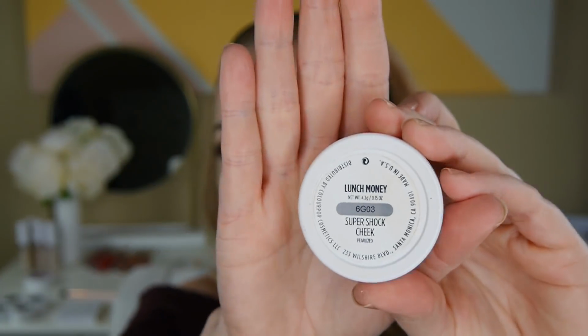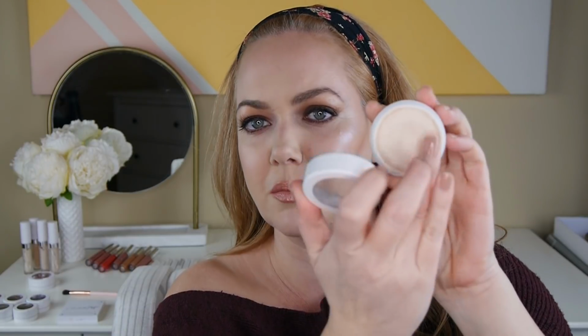Since I'm on highlighters, I am going to go over the Super Shock Cheek highlighters. These are more of their traditional creamy products. Colourpop was known for its very creamy, bouncy texture. The first one is Lunch Money, and this is one of the more subtle highlights. You can see the product is really, really creamy. It has a sort of bouncy feel to it. There's nothing else like it. They're really funny to try and describe.